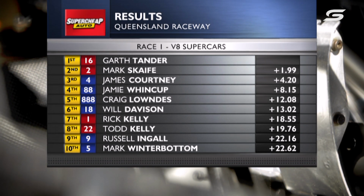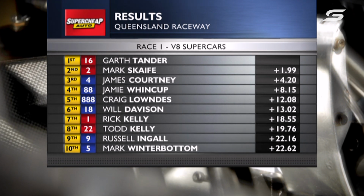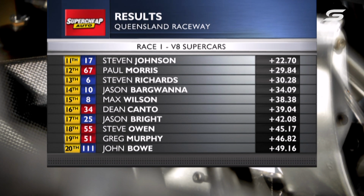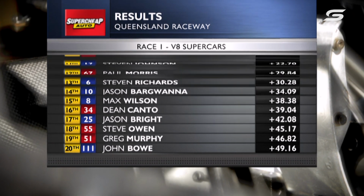Jamie Whincup went from pole to 4th, paired off with his Team Vodafone teammate. In 5th position, Craig Lowndes. Then it was Will Davison, Rick Kelly, Todd Kelly, Ingle, Winterbottom, Stephen Johnson, Paul Morris, Stephen Richards, Jason Bargwanna. Max Wilson gets 2 points for his trouble, and the rest miss out on the points.